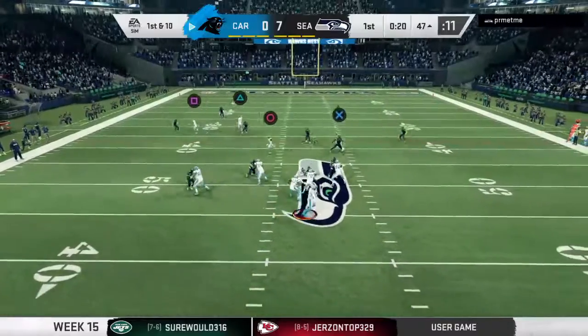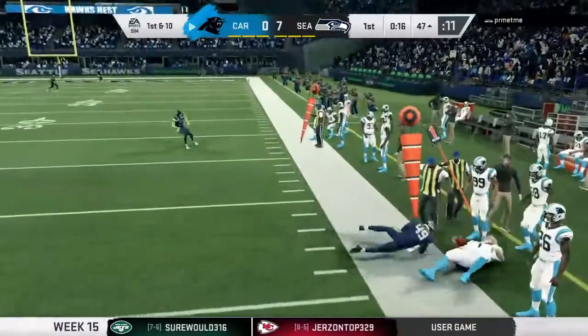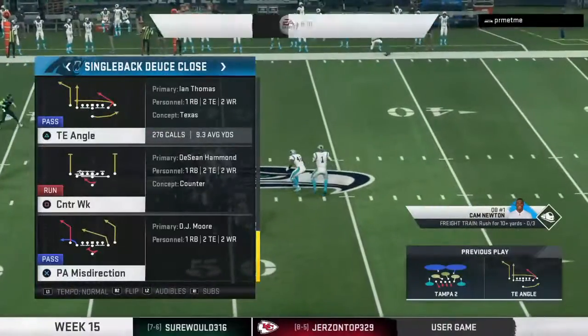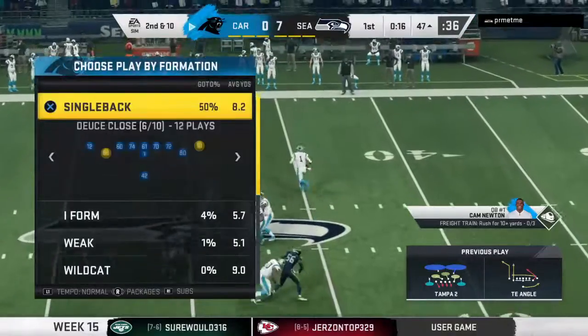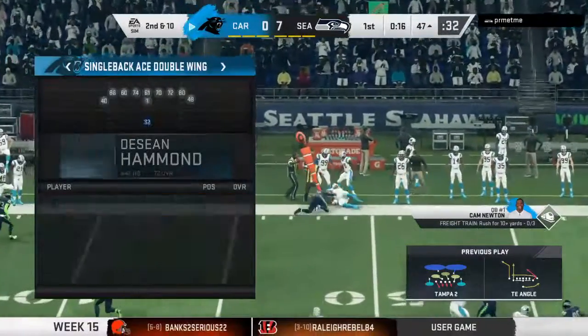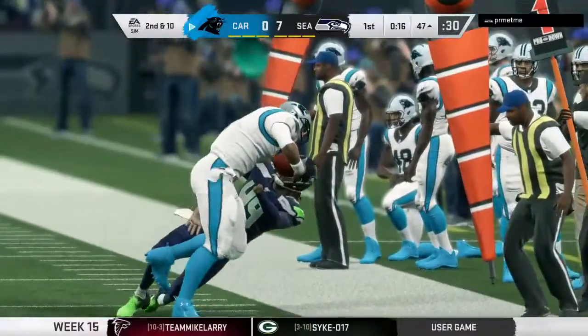To the air again, Newton. Escaping the pressure right, and now he's going to use his legs. It won't be a sack, but it's no gain, and it brings up 2nd down. Well, he strung it out as far as he could, and I like the fact that he kept his eyes downfield, but he finally ran out of time and room. But I'll take that over forcing it downfield and possibly having it intercepted.